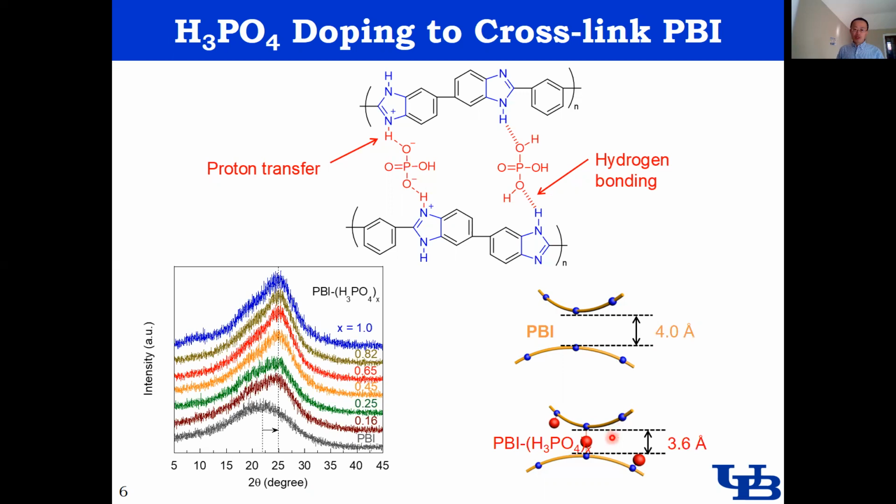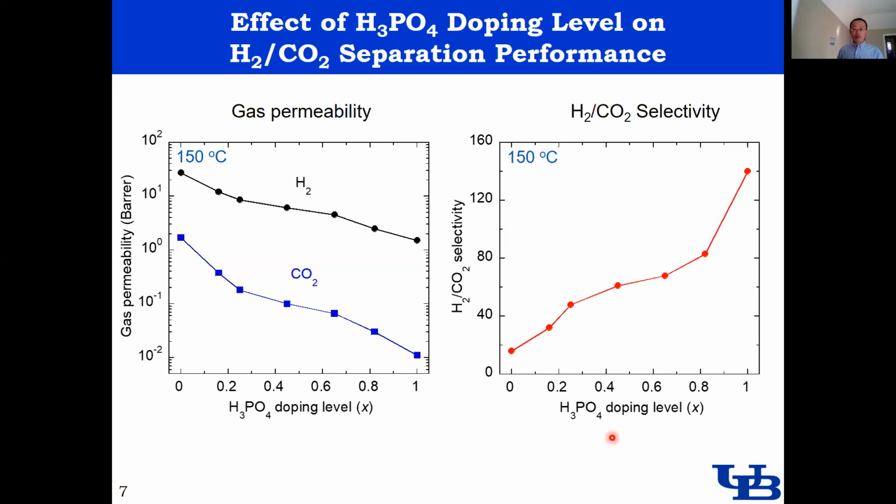This might seem to be a small number, but in fact, the difference between hydrogen and CO2 kinetic diameter is only between 2.89 and 3.3. So it's only 0.41 angstrom. And this 0.4 angstrom difference should be able to make a big difference in the size sieving ability. This slide shows the effect of the acid doping level on the gas transport properties.